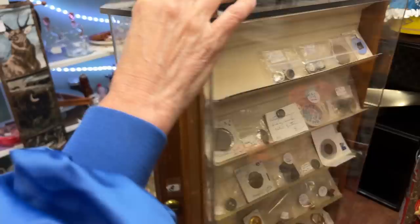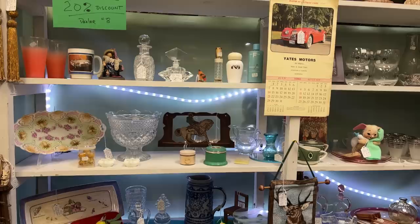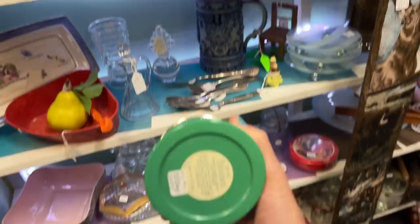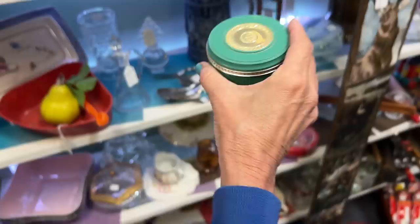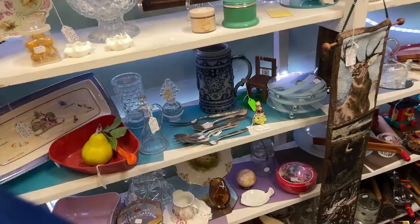I like this little spinny display. I kind of want it. It's not for sale. Anything drawing me in? Oh, I just sold one of these. This is Avon. Obviously, it's a discontinued Avon. This is the Regency. And then there would be a pixie on a frog. Oh, he's $24. Pixies are like a big thing now.